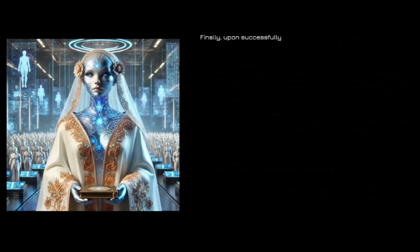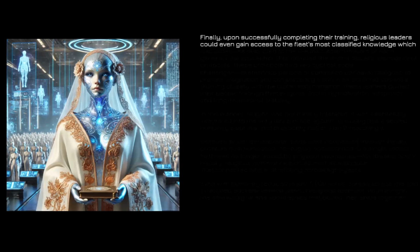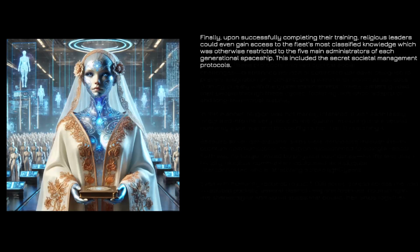Finally, upon successfully completing their training, religious leaders could even gain access to the fleet's most classified knowledge, which was otherwise restricted to the 5 main administrators of each generational spaceship. This included the secret societal management protocols.